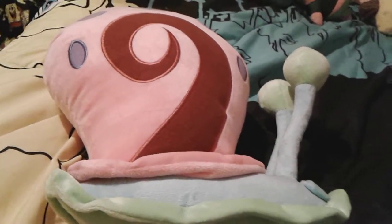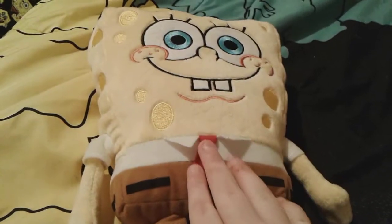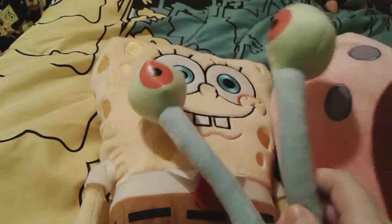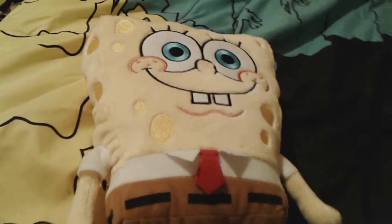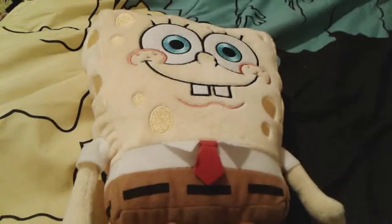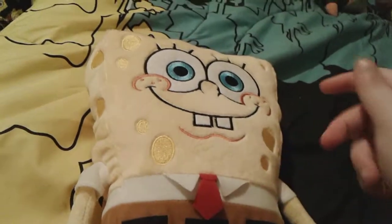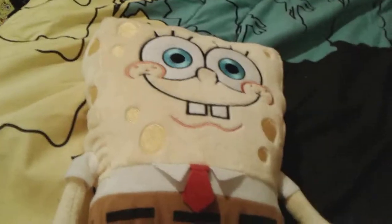So up next is this really super cute little SpongeBob plushie from Nickelodeon Universe. And yeah, Gary was also from Nickelodeon Universe, but this little SpongeBob is also from Nickelodeon Universe. Okay, so this little SpongeBob plushie right here, he's pretty basic and simple. He's very, very soft.